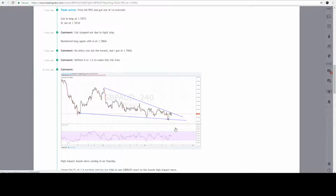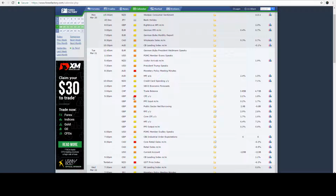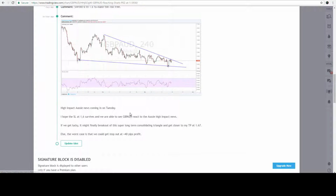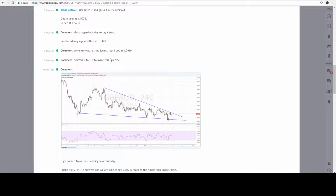So going forward next week, what I see is that on Tuesday there will be a monetary policy news on the Aussie. This is when the Aussie dollar could move, and it could move either way. So I've updated my followers on TradingView to shift the stop loss to 1.6. So no matter what, you will actually pocket about 40 pips of profit. And if on Tuesday the Aussie news is bad, pound Aussie will strengthen. It could break this, I don't know how many months long, triangle, and it could finally move up towards our profit target around 1.67. So Tuesday's news is critical. I expect not much movement on Monday, but I have started to protect my position to ensure this is a risk-free trade. This is what you should be doing too, and I will keep you posted and updated in my TradingView.